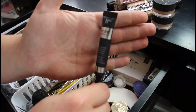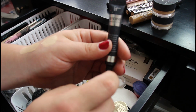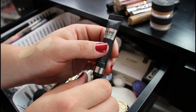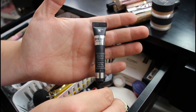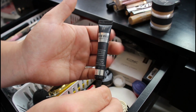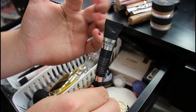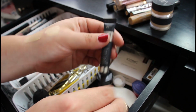So this is the Bye Bye Under Eye by It Cosmetics. This is just a little sample tube, and I've had this forever. I like the coverage of it. I usually try to just use it for minimal stuff, like carving out my eyebrows. I think that's all I ever use it for, because I remember my first thoughts about this concealer is it is extremely greasy, I think, underneath my eyes. I don't really care for it for underneath my eyes. I have my favorites and this just isn't one of them. I'm gonna keep this because it's probably only got a tiny bit left. I mean, it is only a little sample tube.